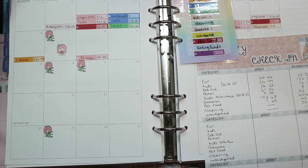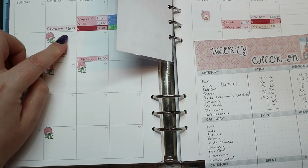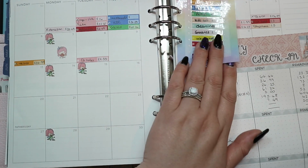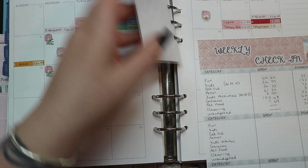So, there's a couple of things. McDonald's, I need to figure out what's going on with that. Like, where's it gone or come from? This one, I'm not going to check. It probably was Tassimo tablets, but I'm not going to check because it's already come out of groceries. I'm just going to leave it. And that's it for the most part.